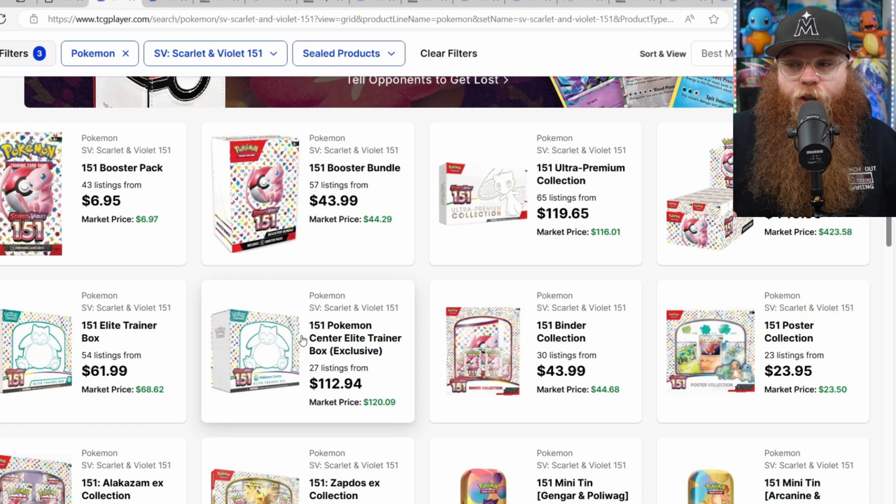So you can definitely find that cheaper, which I absolutely love the 151 UPC. Like, no joke. So if I had to choose, if I can get that 151 UPC for $90, that's a really, really, really good choice. You're getting a ton of packs, some of the best promos we've gotten in Scarlet and Violet, if not the best. Well, they are the best right now. The Greninja promo is looking pretty sweet, but all good choices.